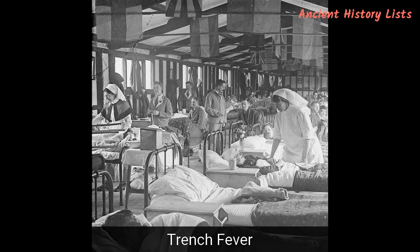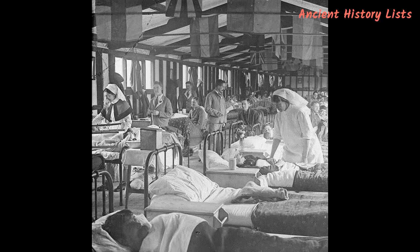Number 2. Trench fever. Trench fever was also known as Quintan fever and was caused by a bacterium called Bartonella quintana found in body lice. Body lice would breed and grow in the soldiers' clothing by clinging onto the seams of the cloth. In order to get rid of the lice, soldiers would run flames along the seams of their clothes. It was easily transmissible among soldiers and lasted for a period of 5 days.